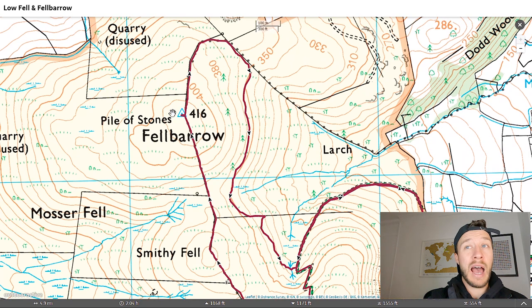As you can see here, a pile of stones, and it's got a trig point on it. You would have seen on the video, a boss little fell, and again, you have to step over the fence just to get to it. But quite cool, yeah. Love the trig points, and then your little pile of stones. Not a lot to say about this walk, just nice and simple.